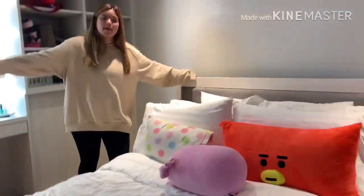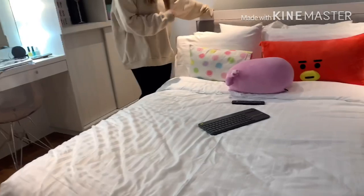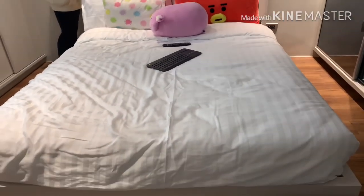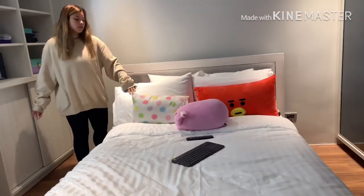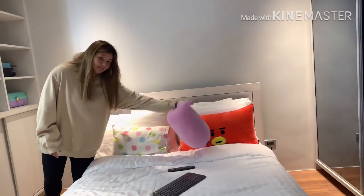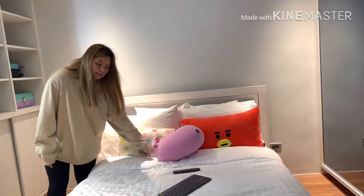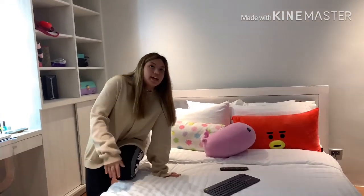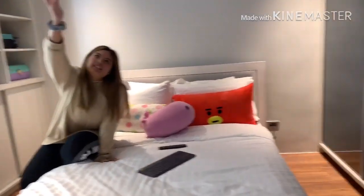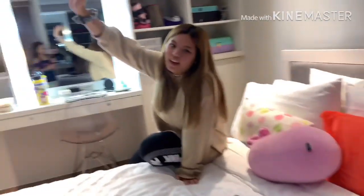So next to this is my bed, my favorite thing. So this is very soft. It's like a cushion and stuff. So I got a bunch of pillows. BT21 merch and stuff. So actually, from my bed, I have my TV up there.